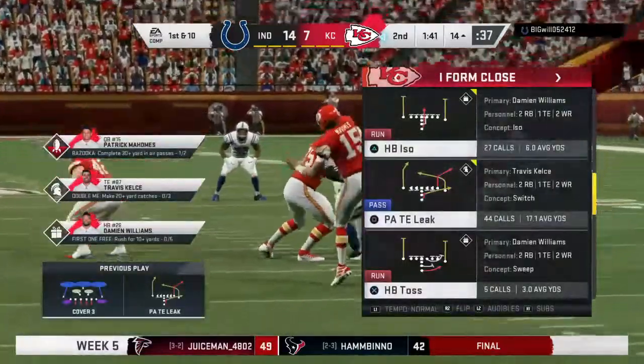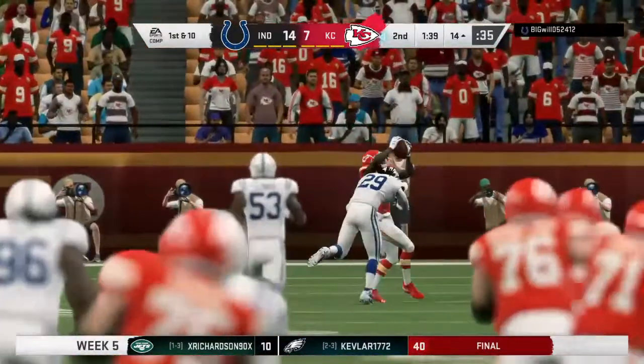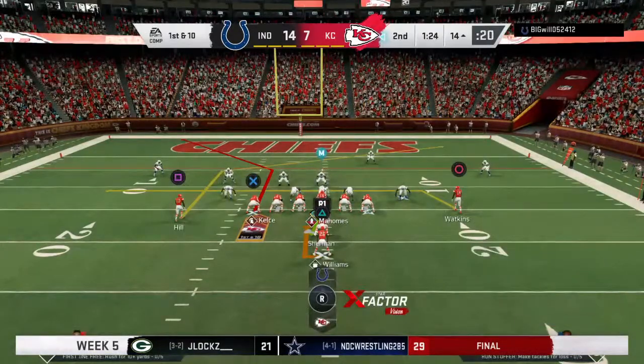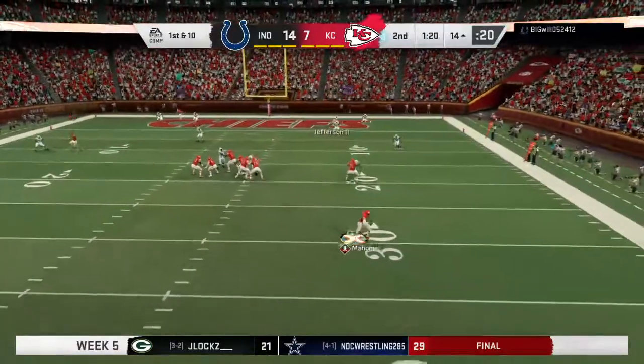Mahomes finding Hill for a big play. 58 yards. Excellent execution, and now they're set up nicely. Are they ever? Red zone? I wonder what the next play call is going to be, because after a big play like that, a lot of teams like to use the momentum to launch another one.